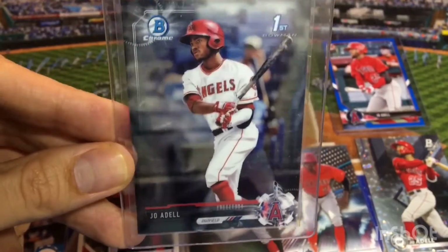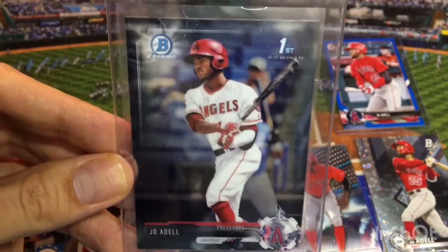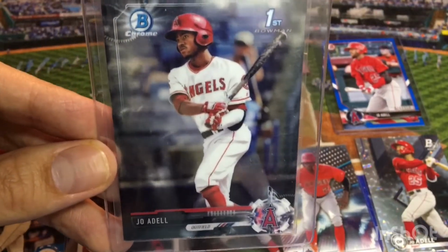I think his sister's 2 or 3 years older than him, so he comes from an athletic family. This is his first Bowman Chrome card. This is one of the more valuable cards you can find if you're just looking for the base card, like I said. I believe the price point on this one right now on eBay is about $10.